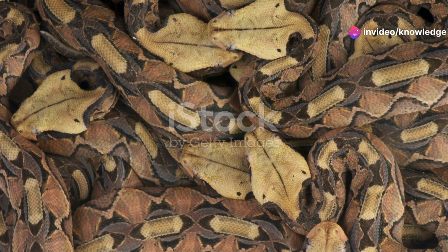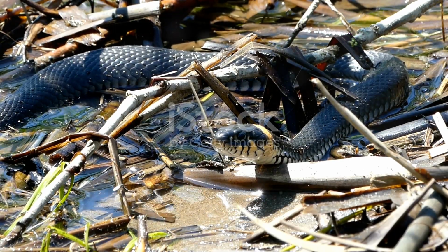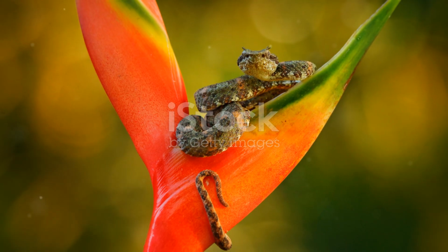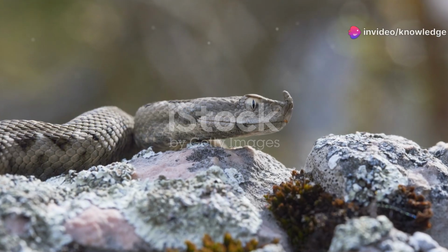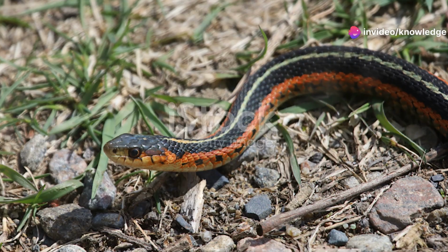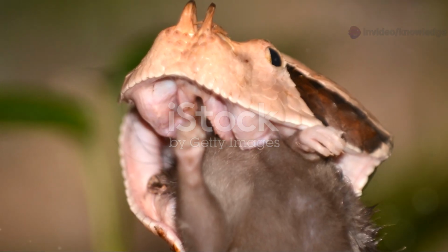This camouflage is key to its hunting strategy. It is an ambush predator of the highest order. It does not actively pursue its prey over long distances. Instead, it chooses a promising spot and settles in for the wait. The eyelashes are modified scales above the eyes. They contribute to the almost mythical aura of this rainforest reptile.